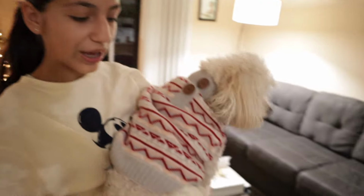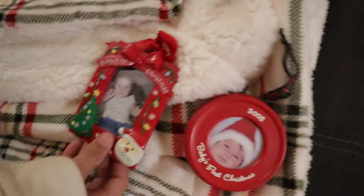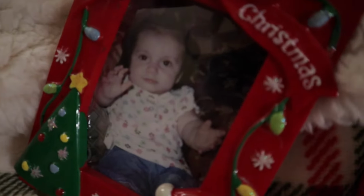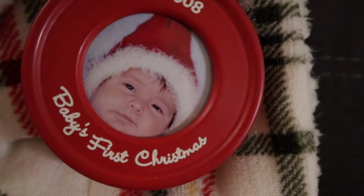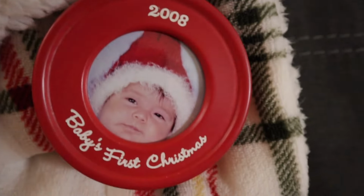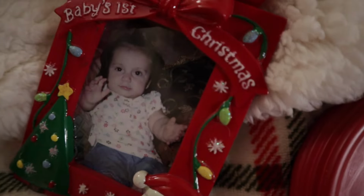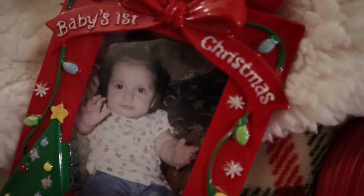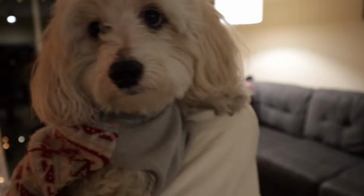Okay guys, so we went to our garage to see if we had more stuff and we found, that's me. That's my focus. First Christmas. And she looks exactly the same. We're so cute. Mom, you're blocking the light. My mom started crying. We're so cute. Mia looks exactly the same. All right, let's start decorating.